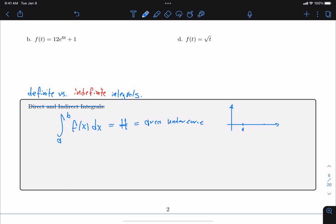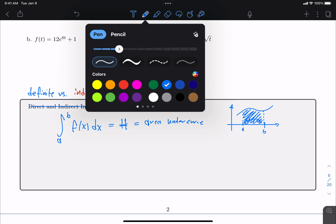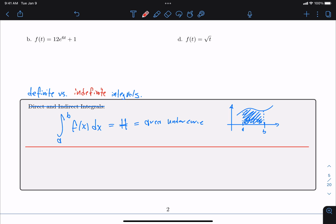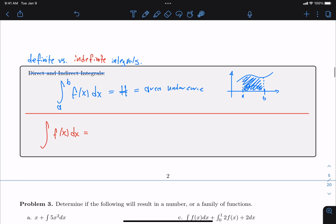Okay, so here's A, here's B. We are talking about this area, right? When I talk about an indefinite integral, I'm going to talk about something completely different. When I write an integral but I don't put the a and the b, I just do the integral sign and put f of x dx, then what I'm referring to is not a number.